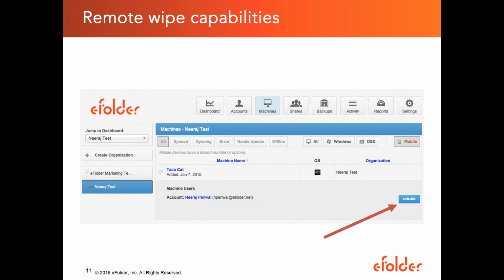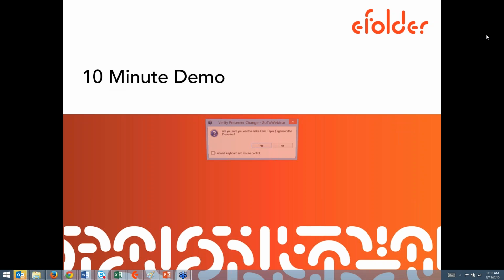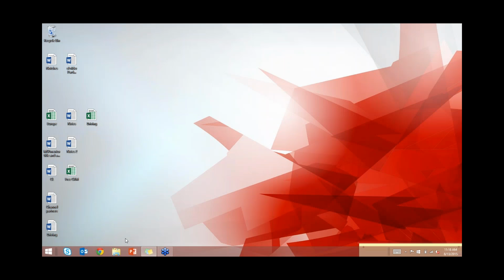So now that I've gone over all of the 5 security features, I'm going to hand it over to Carlo. And Carlo, I'm going to let you actually demo all these features for us. So let me just quickly give you keyboard and mouse control. No, you should make me a presenter, Neeraj. Oh, okay, great. I'll make you the presenter. Perfect. All right, and you let me know, Neeraj, when you see my screen. Yep, I can see it.